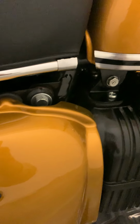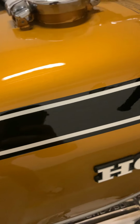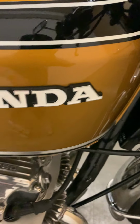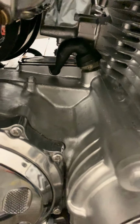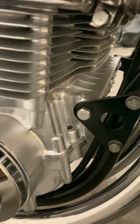The paint job is nice, but it is done by himself, and I wouldn't call it perfect, but it is really good. Same thing with the engine. It's nicely done, but it's not fully renovated.